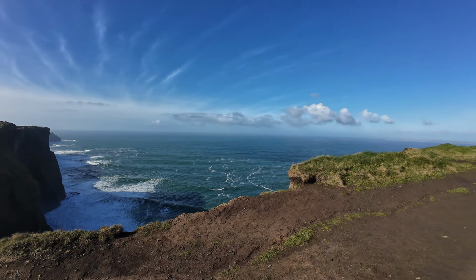Dublin Castle. So you see some castles in Dublin and not only. Dublin. So there's a story here.